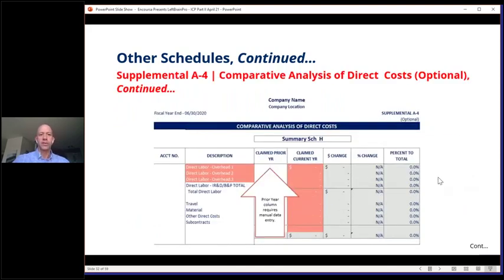Supplemental A4 is the comparative analysis of direct costs. Again, the government just wants to see what's happening in your rates. And remember that direct costs have a significant impact on fringe, overhead, and G&A, because direct costs are in the base of all those pools. Particularly for 2020 and continuing into 2021, contractors that were impacted by COVID-19, and likely had some lost or delayed contracts and other things that affected their rates, that's going to pop out. If I look at 2019 versus 2020, it's very likely for some of the contractors on this call, we're going to see a significant shift in dollars because of those issues with COVID-19.